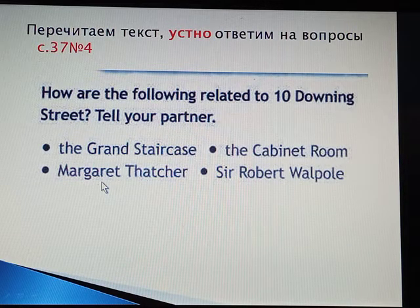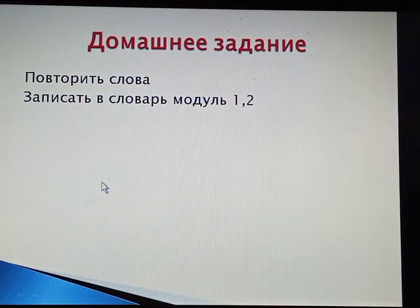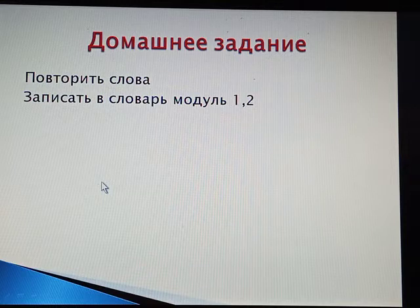Now you know something about 10 Downing Street, and as far as it is our last lesson in the quarter, your homework is connected with the words. You are to write the words from Module 1 and 2 into your vocabularies. That's all what you are to do on holidays.